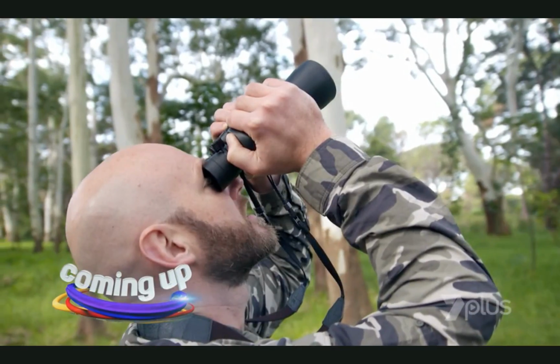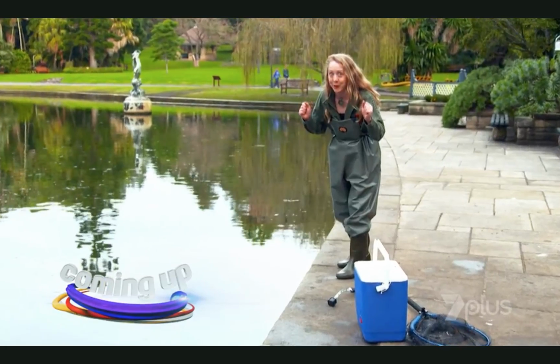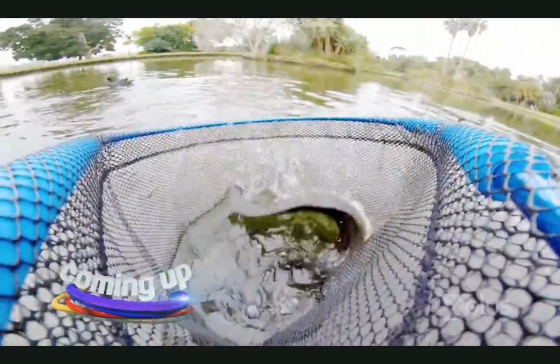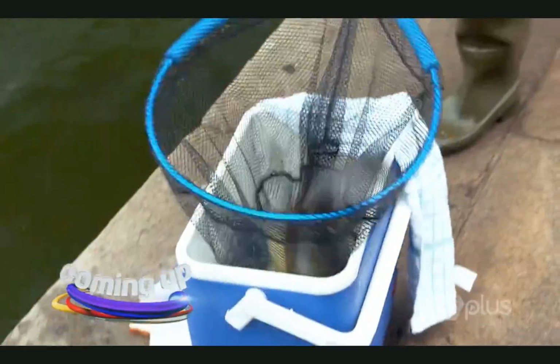We meet an ecologist. Ecologists do research on plants and animals. And learn all about a very slippery character. I'm going to have a closer look at eels. That's today on Get Clever. Oh, I've got one! Oh, it's so slimy! Oh my goodness!